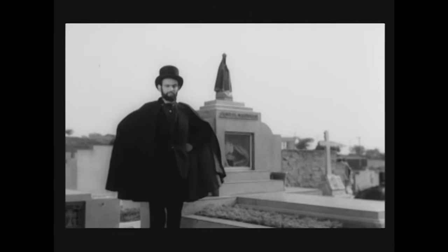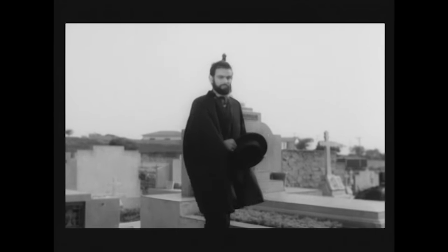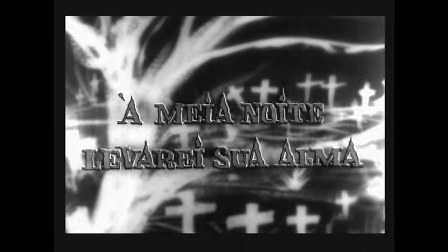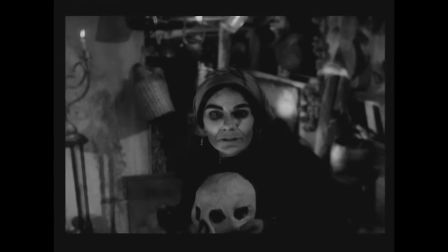The Coffin Joe series is one of the most underrated of all horror films. They're made in Brazil by director and star Jose Mojica Marins. The first film is called At Midnight, I'll Take Your Soul. Is that not the greatest title you ever heard? It begins with a creepy old witch warning you not to watch the movie.